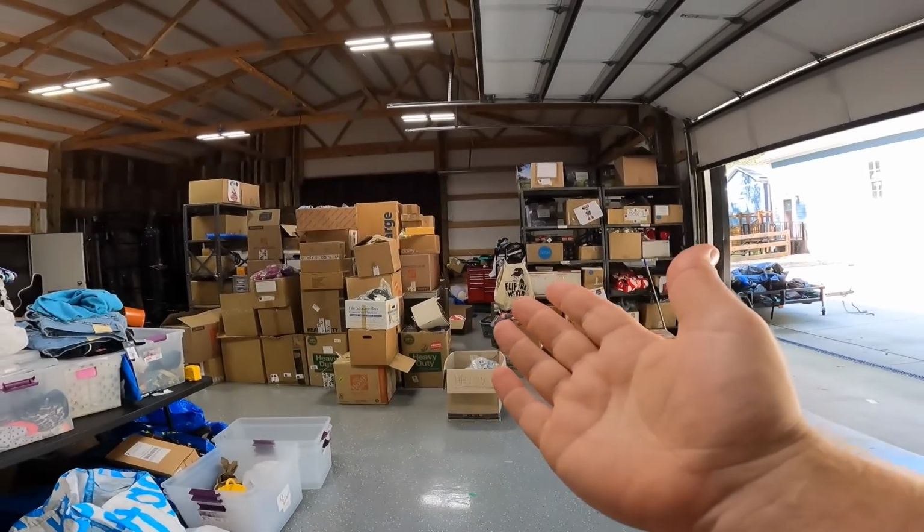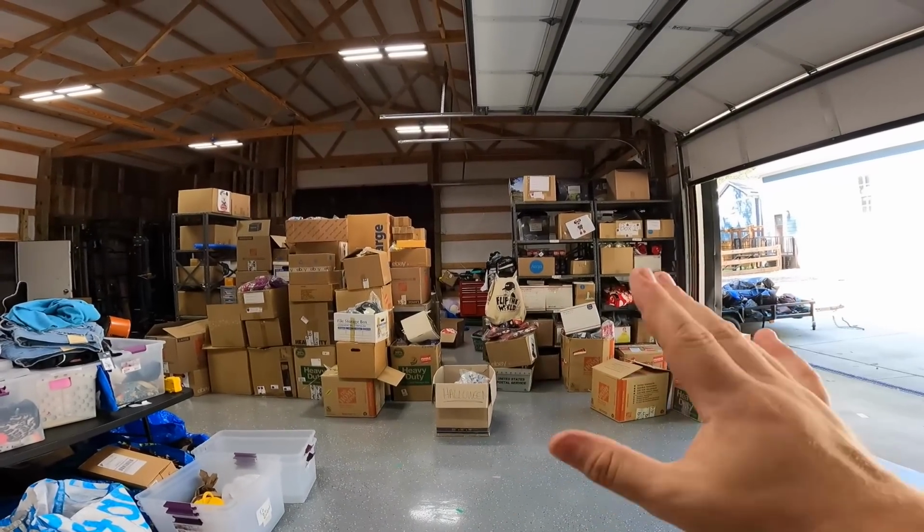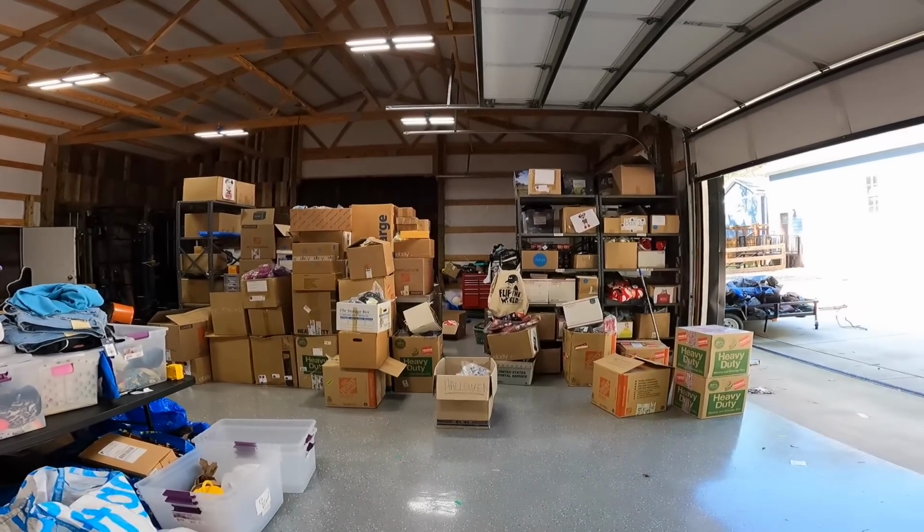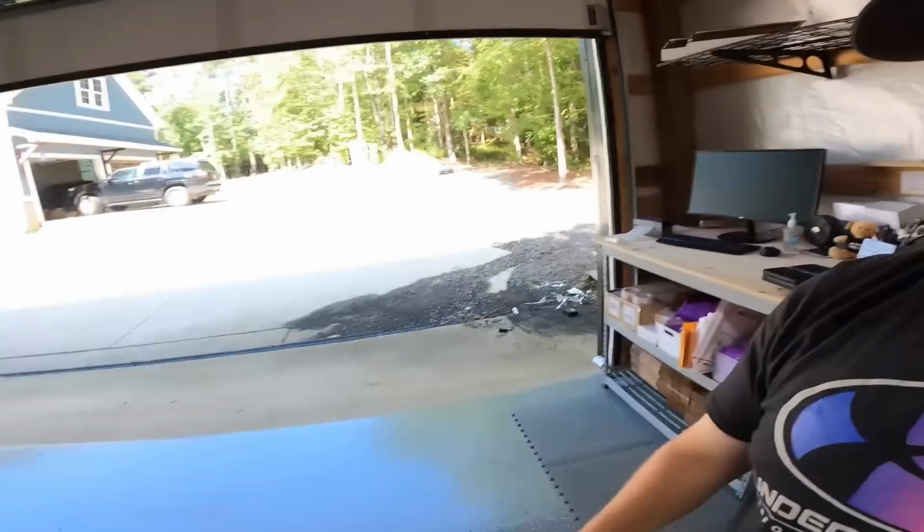And just to give you guys a sneak peek at literally the biggest buyout we've ever done, I'll show you one little clip of all these boxes. And that's not even half of it. We have an entire U-Haul that we still have to go pick up and bring to add to this pile. So that will be in a future video, but today, like I said, is going to be a house flip budget episode. So let's get into the Goodwill bins.